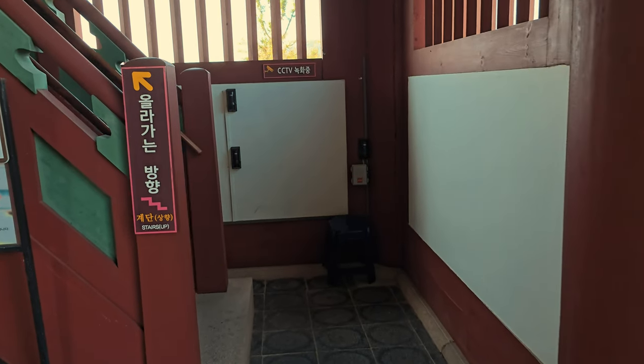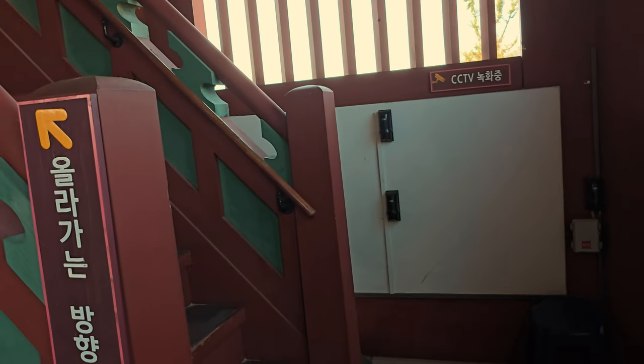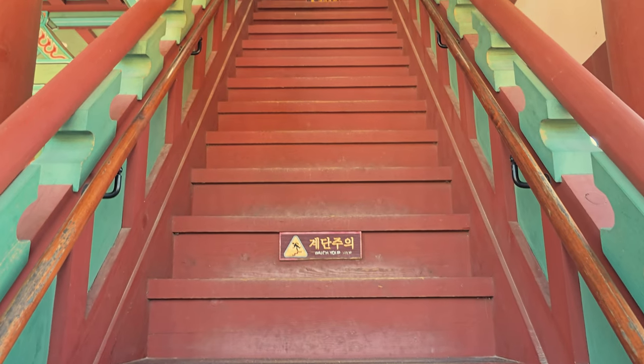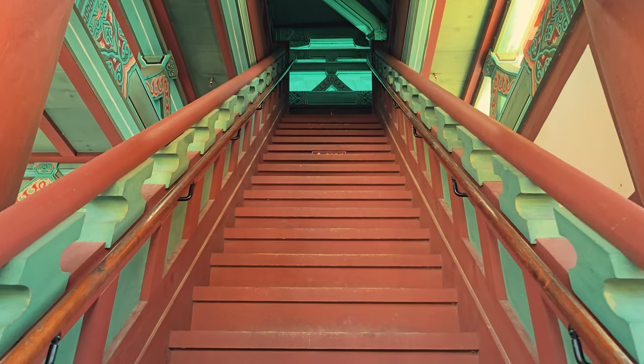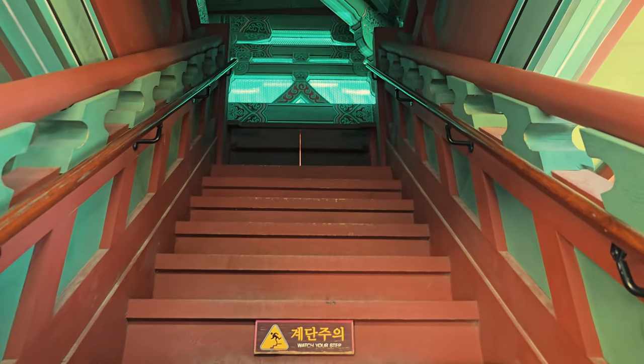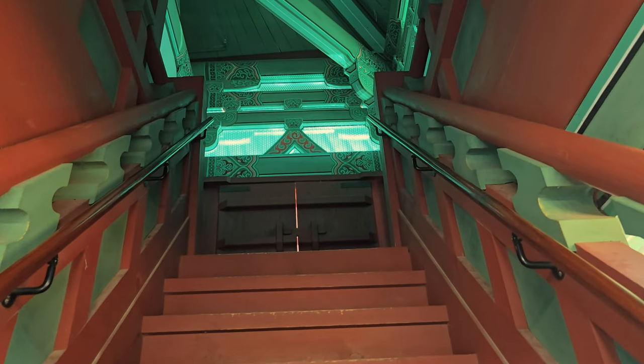This bridge, there are stairs to go upstairs, so now we're gonna go up, and these are super steep. It's almost like a ladder. I'm gonna make sure I don't fall while I'm filming. I'm trying to show you my steps to give you an idea how vertical this is.